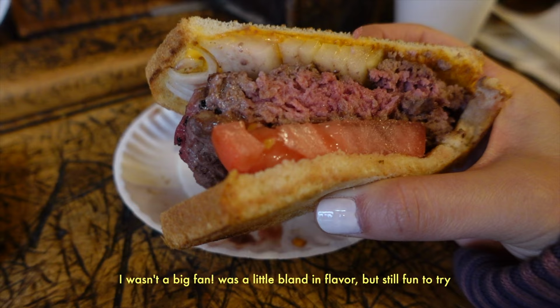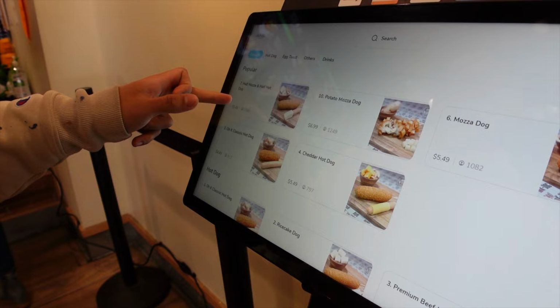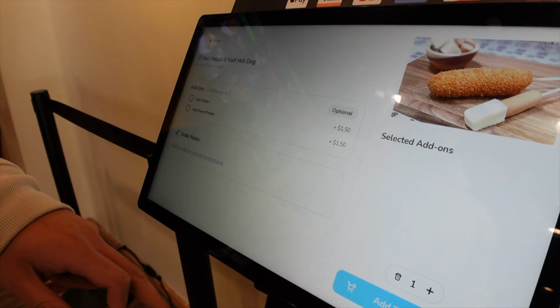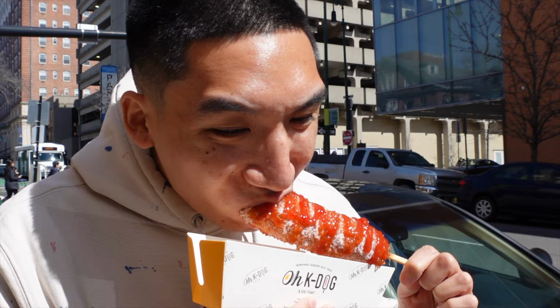We're not quite full from that burger, so we're gonna stop by and get a corn dog here. If you've never had a Korean corn dog, you must try. We've had it so many times. I love the one with all cheese, but we're gonna get the half cheese, half hot dog one. Got the goods. All right, go for it. We have sweet chili and ketchup. Ooh, that cheese pull.